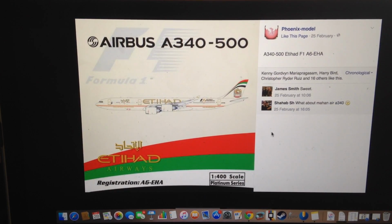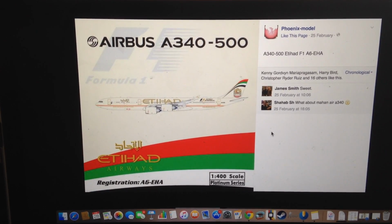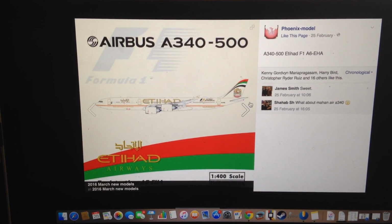Next we have the Etihad A340-500. I believe Etihad stopped using this aircraft recently. Anyways, it does have the special Formula 1 titles on it. So that's really the main thing about it. Box looks pretty cool, as Phoenix Models usually does, and it's in 1/400 scale.